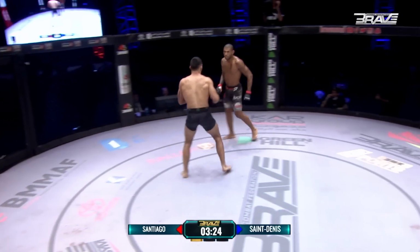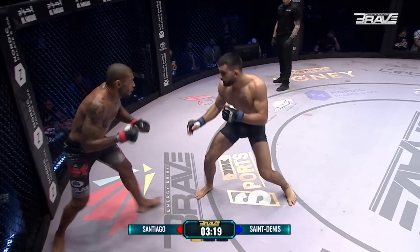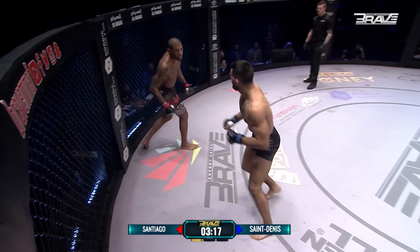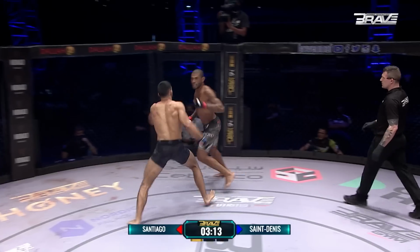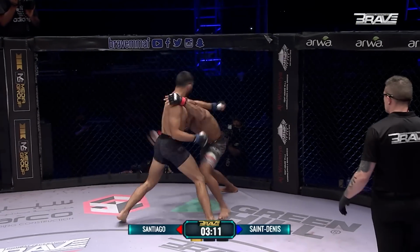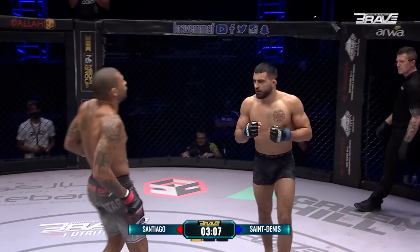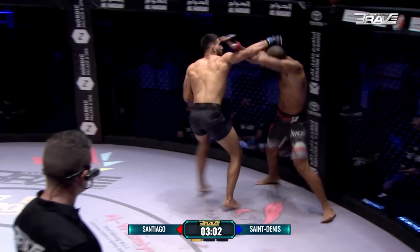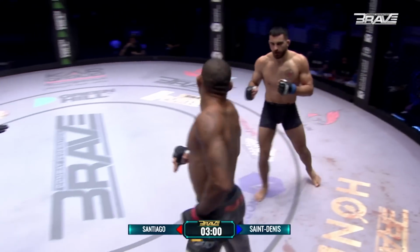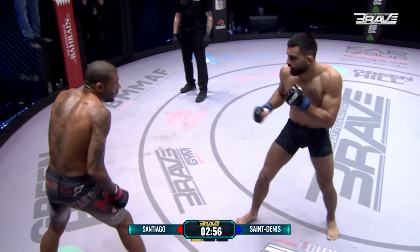Benoit Saint-Denis just a hair's breadth away from landing, and both these men coming out of the southpaw stance. Phil, I'd like to see Benoit Saint-Denis just a little more scared. He's marching in there with his face open. Spinning back fist attempt there from Luan Miao Santiago. We've seen how devastating his spinning attacks can be against Abdul Karim Al Sawadi at Brave 23. All the way back in April of 2019.